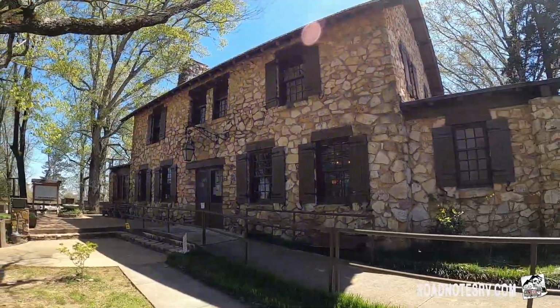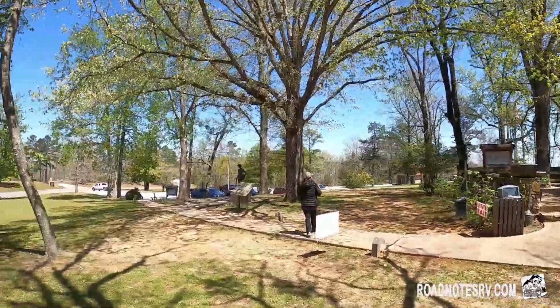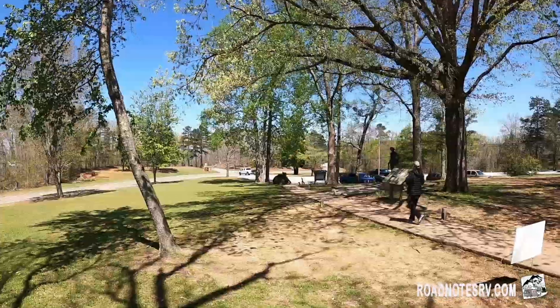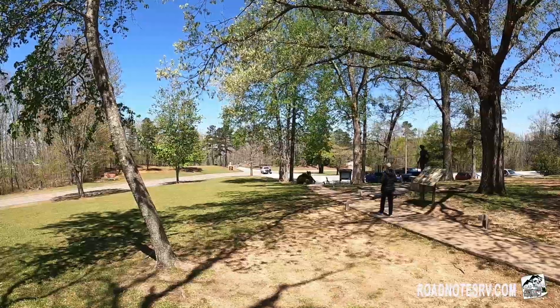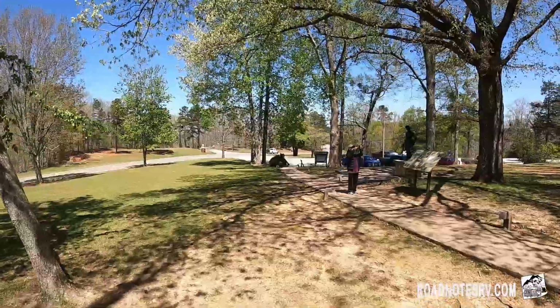This is where you come and register and check in for your campground. And then right across the street where the truck is going right now, well, he's turning right, but straight ahead would be the way down to the campground.